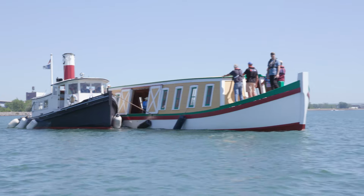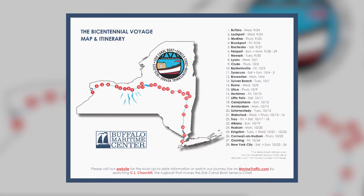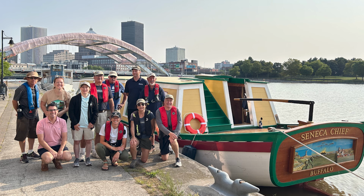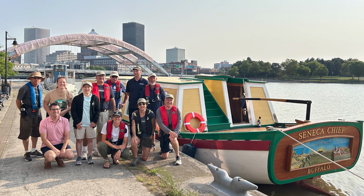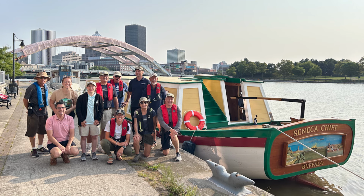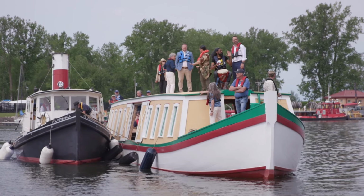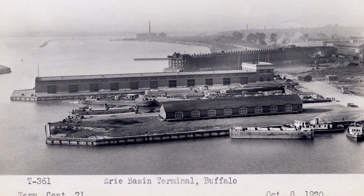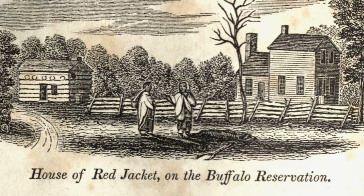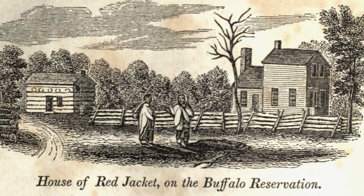It's our hope that as we go down our 28 stops all the way to New York City, we are going to be connecting with communities all along the way in our ports to talk with them not only about how we built this boat, because we are a maritime museum and we build boats, but we find ourselves at the front of this almost historical change that we're seeing here. We're going to have conversations not only about what the Erie Canal is and was, but also about the role of indigenous culture and history throughout this story as well.